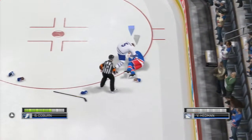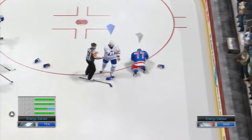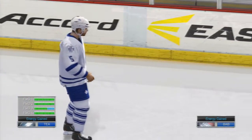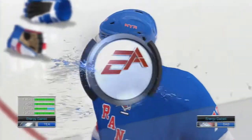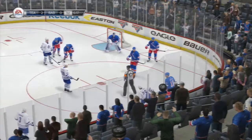There you go, Hedman. Don't want to do that to you, Hedman, because you're a Lightning player, but I'm sick of this shit. This guy thinking he's going to bully the entire team. It's not going to happen. Great job, Coburn, and great win in that fight. Look at that. Sick of that shit. Not happening.